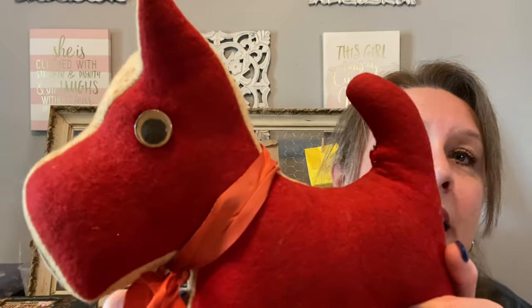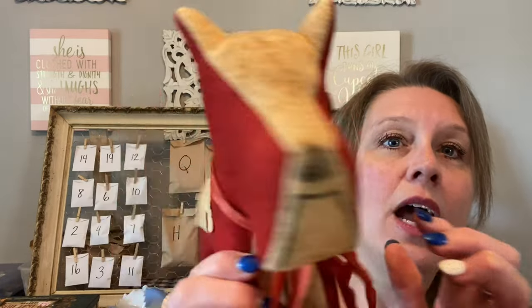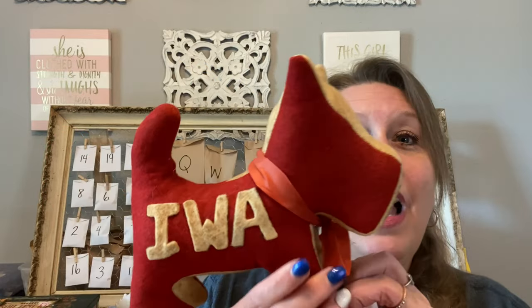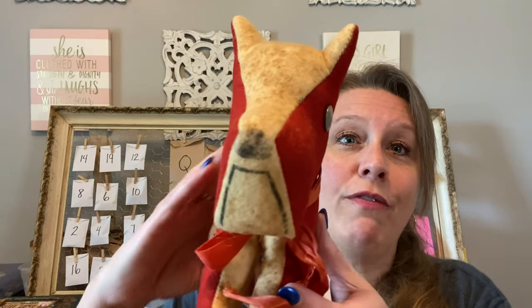Now on this side, he has this little eye. On this side, he doesn't. And it says IWA. So leave me in the comments below what IWA means. I'm sure it means something either political or school-wise, but I don't know what it is. So I loved his little drawn on face.